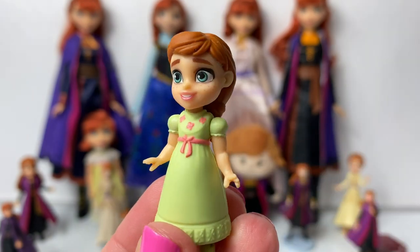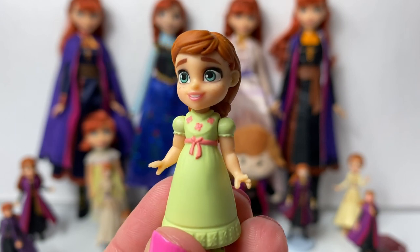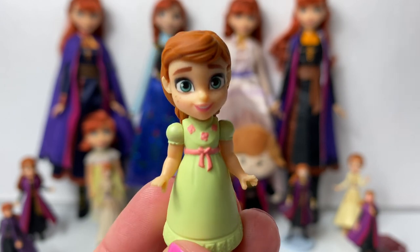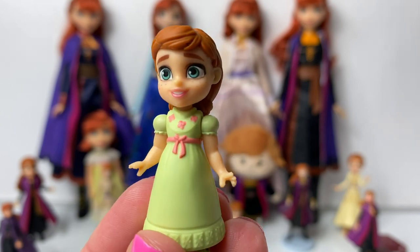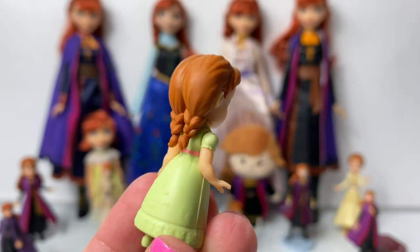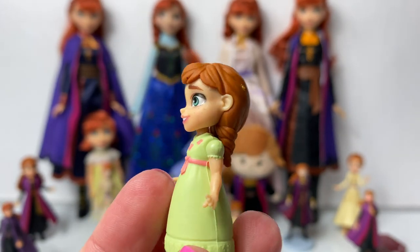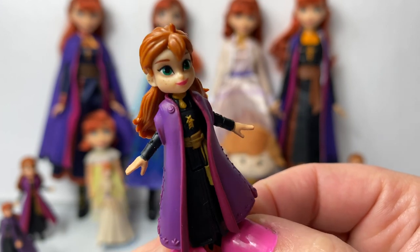This one is a Little Princess Anna. She's from a miniature doll set that comes with Little Queen Elsa and the parents, King Agnar and Queen Iduna. She's wearing her little pajamas and pigtails. So cute. Princess Anna from Pop Adventures.